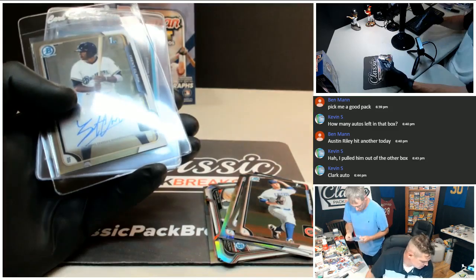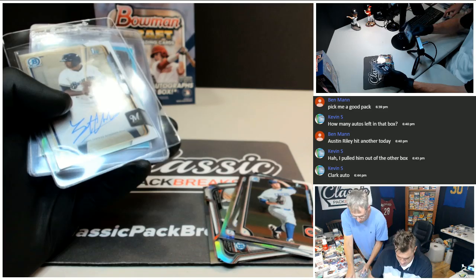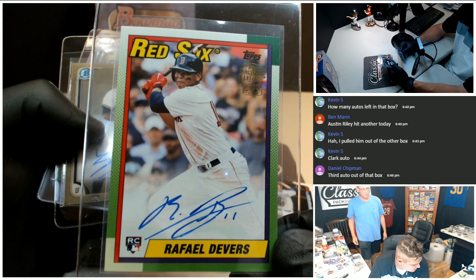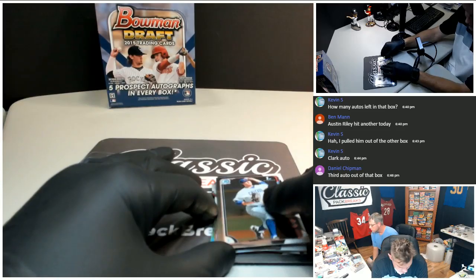Austin Riley refractor. It's a great card there. Especially the way he's getting down. And then he hit that too. Ben's got a good little pile over here. Third auto out of that box. That's all right, Daniel's got it. I like that card, man. He's doing really well too. I hadn't been playing him, and I should have been, because he's really good at going. He's really been cooking here lately.